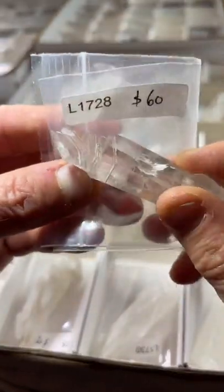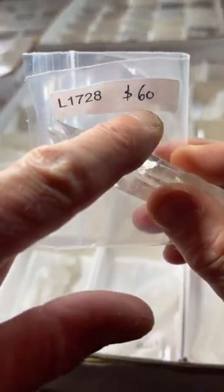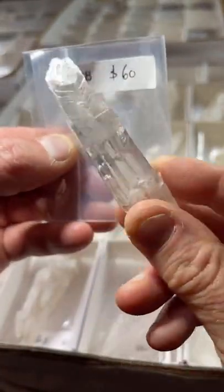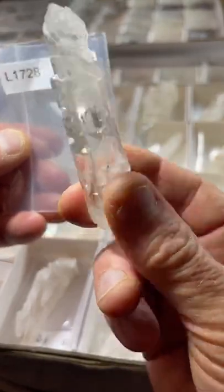So the first rock, everything is 50% off, so half of all the prices. So that's $30 on that, $17.28. $30 for a really nice growth interference quartz. Honestly, that's one of the best ones in the box. So don't hesitate.